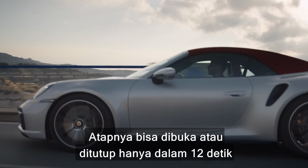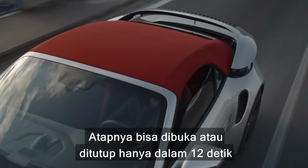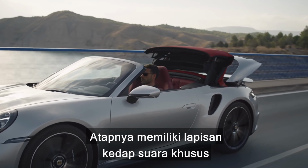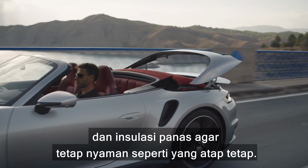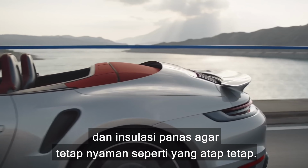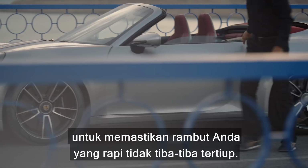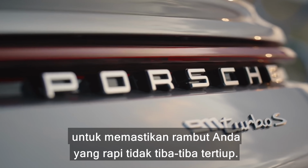You can actually raise or lower the roof in just 12 seconds, and it'll do it at speeds of up to 31 miles an hour. The roof itself comes with a special soundproofing layer and heat insulation to make it just as comfortable as the hardtop. And there's an extra wind deflector you can deploy in just 2 seconds to make sure you don't give your hairdo an accidental blow dry.